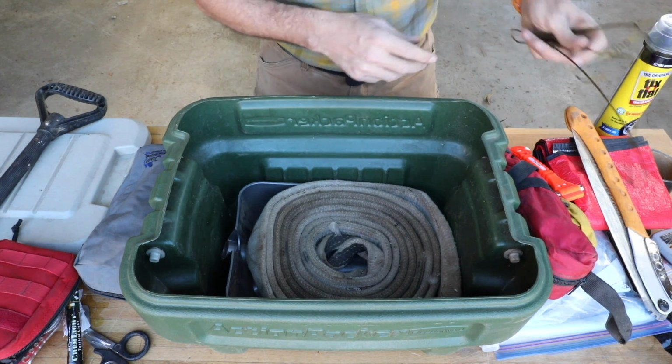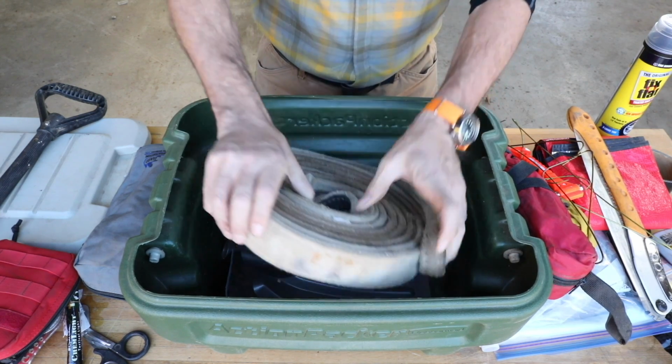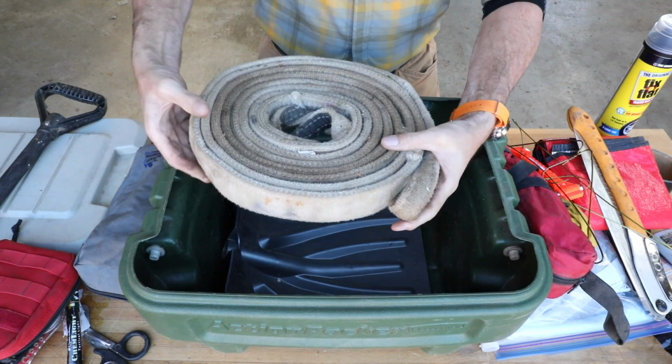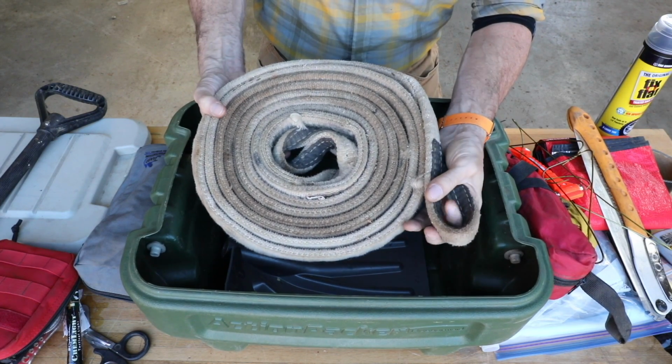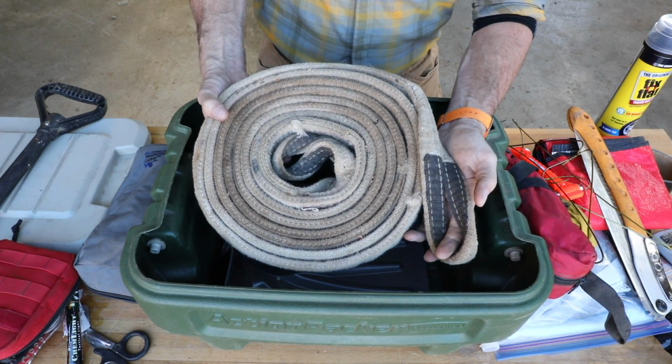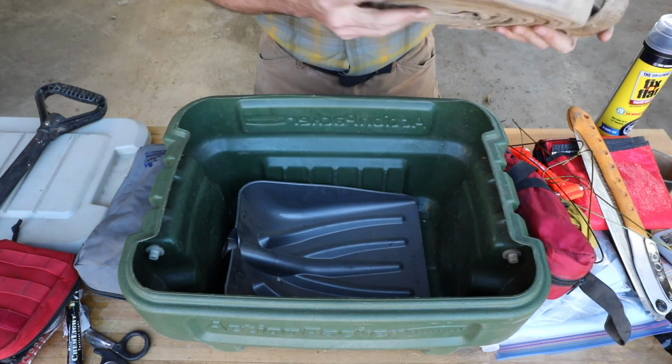It's pretty self-explanatory. Also, we're going to have a good tow rope. This is just a very heavy duty, 20-footer. It's got the big loops in it, and that's why you need those shackles, right? Clevises, shackles, clevises. I never remember.